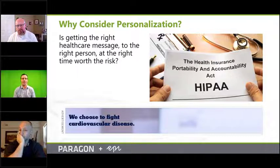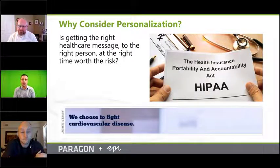But less than 20% would share that same data with a tech company or a retailer. And so why is that? Well, it's because they trust you more. They trust you more both legally and professionally to protect it.